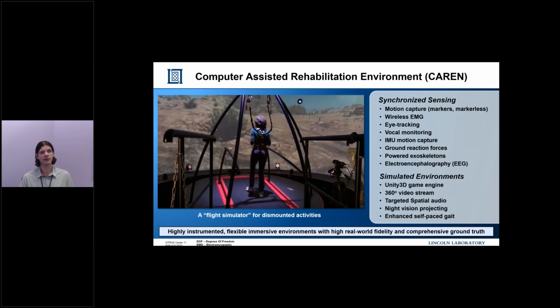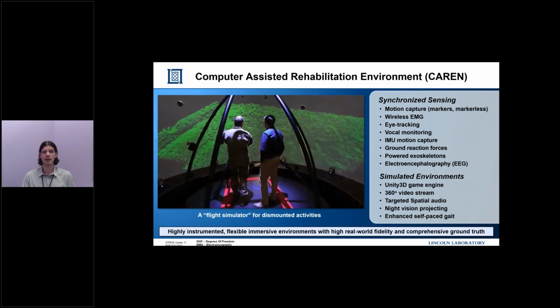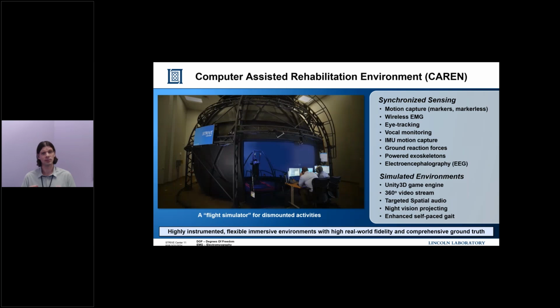In addition to the graphic environments there, we also have 360-degree video stream options. We have targeted spatial audio. We can project in night vision, and we have an enhanced self-paced gait. So we are able to develop highly instrumented, flexible, immersive environments that have not only high real-world fidelity, but also comprehensive ground truth.